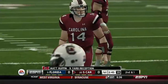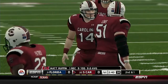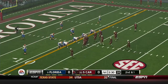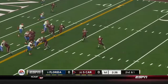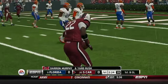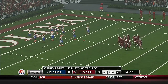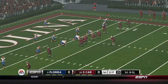Bring him down at about the 13. That brings up second and 9. 10th play of the drive. He gets another carry. Tackled outside after a nice pickup. That's the fifth first down for this offense on this drive. The defense, you can look at it. Hands are on their knees, hands are on their hips. They're looking tired. This offense right now has this defense exactly where they want it.